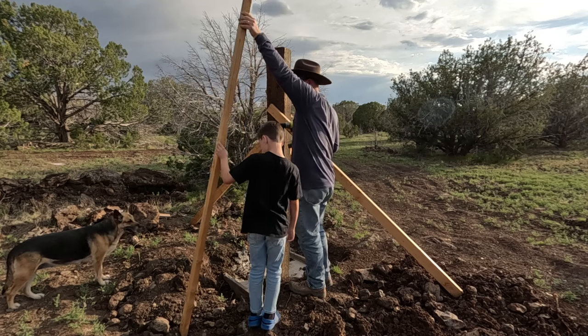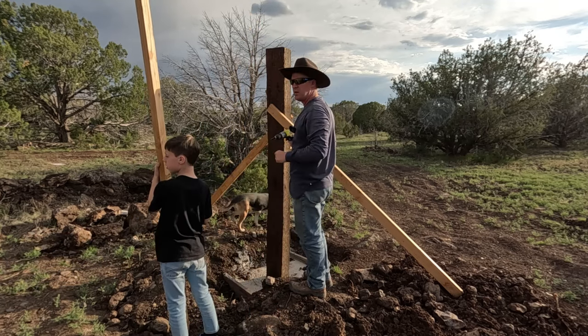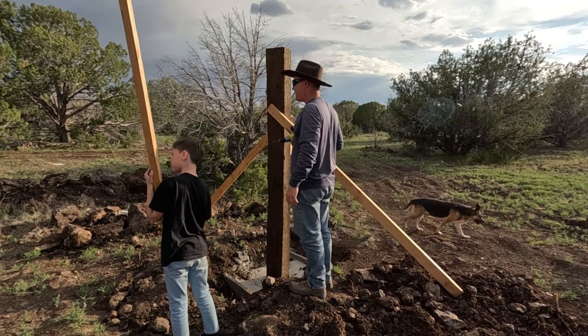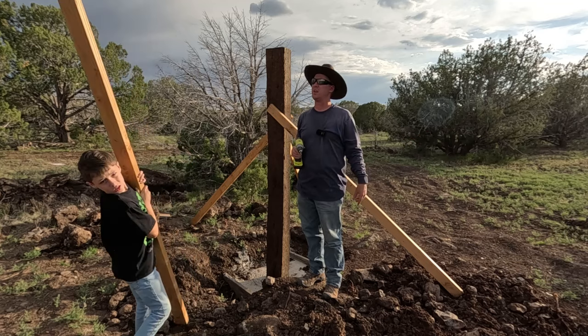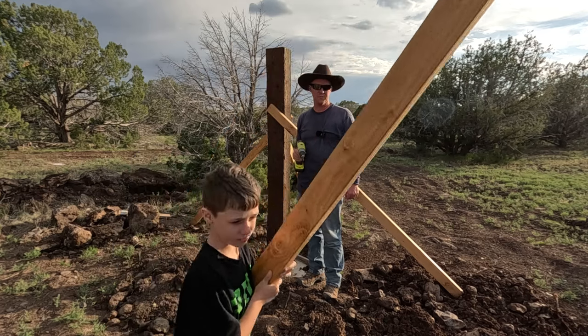Go put this in the bucket. It is? Actually, no. It'll fit. No, I don't want that in the bucket yet. Okay. Where do I want that? Put it over there by that board on the ground. Be careful, there's a screw sticking out of it. Yep. I can see it.